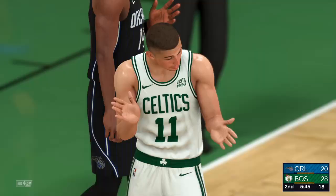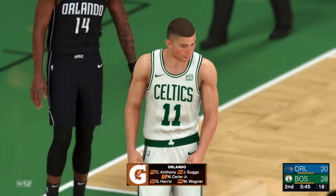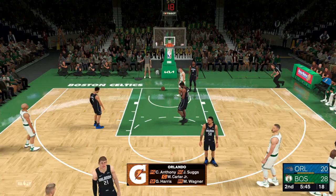Setting the floor for the Magic. In the backcourt, it's Anthony and Suggs. Gary Harris out there with Wagner. And it's Carter in at the 5, down low.